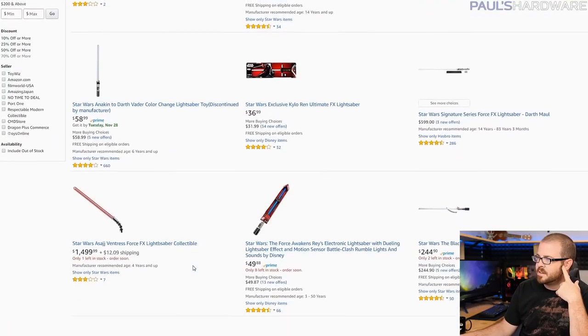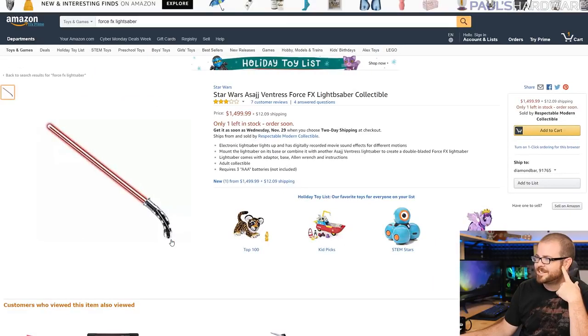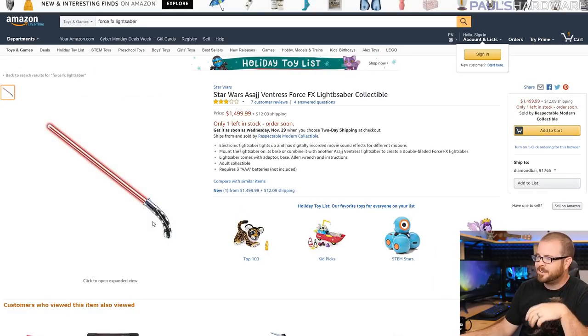They've even got the Asajj Ventress one with the angled handle. That one's only $1,500. Wow. All right, I'm glad I didn't invest in that one. But yeah, that's where my lightsaber came from.